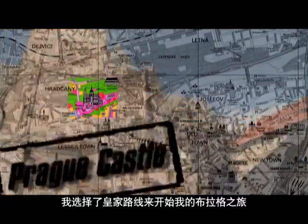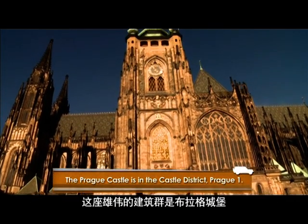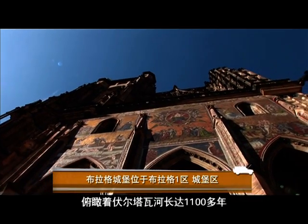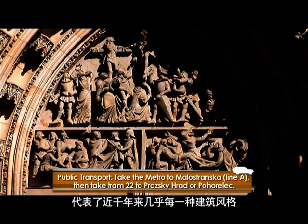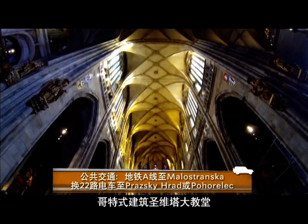To start things off, I decided to take the Royal Route. This magnificent landmark and historic core of Prague is the Prague Castle, which has gazed down on the River Vltava for more than 1,100 years. The buildings that make up the castle represent virtually every architectural style of the last millennium. One of the most integral structures is the Gothic St. Vitus Cathedral.